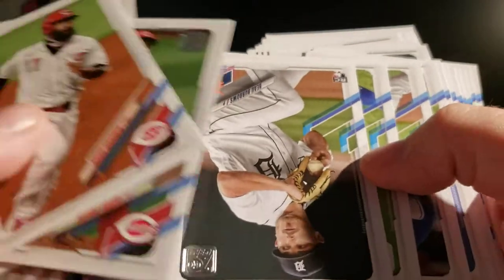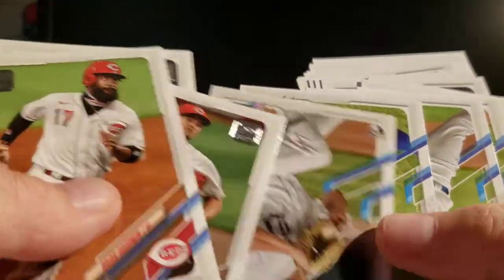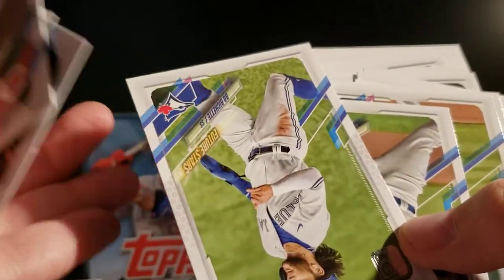Bam, bam, bam. You know, I'm just gonna go past all these cards there to the end.